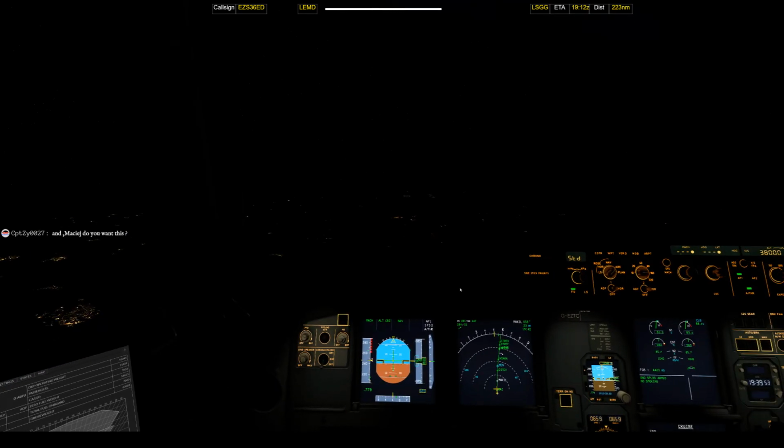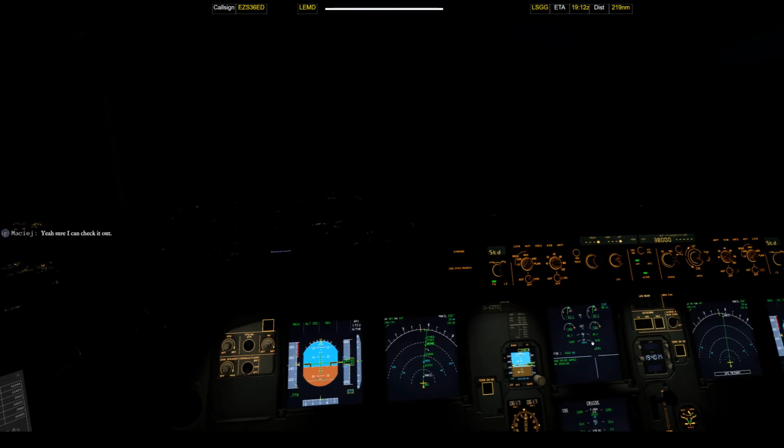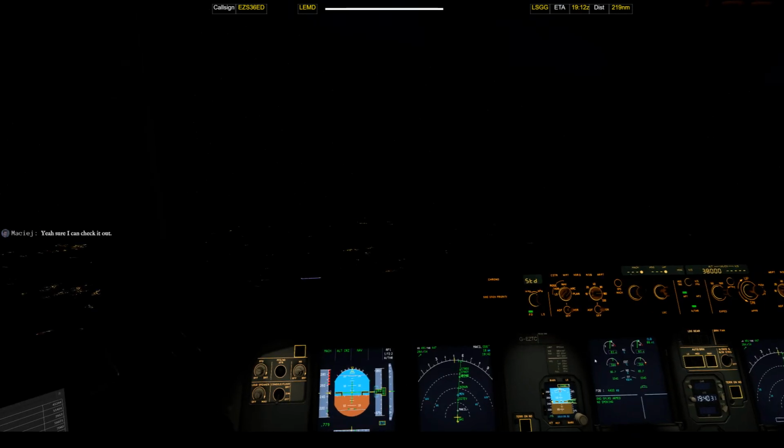Right, we are 80 nautical miles. No, we're not, tell a lie. We're 100 nautical miles out. Check that. Fuel is good. One thing I forgot to do is set the timer when I departed out. It's a bit annoying.